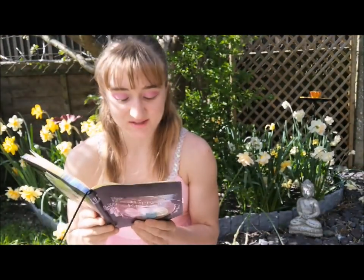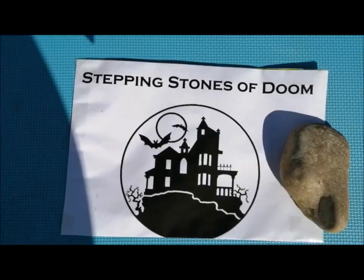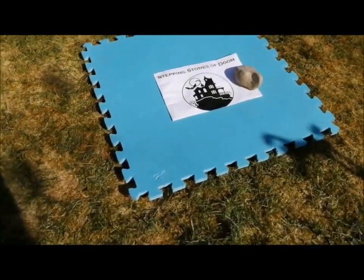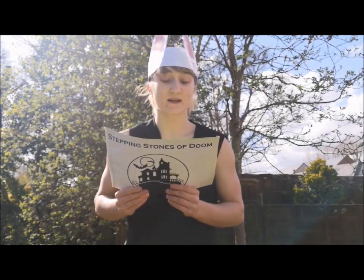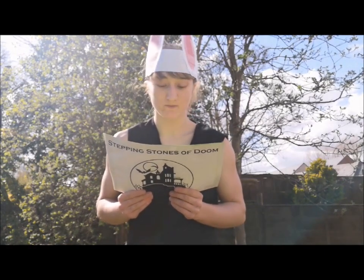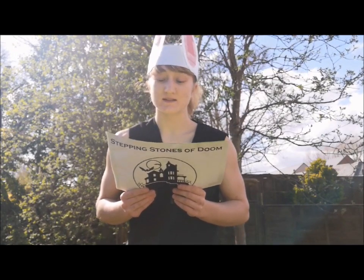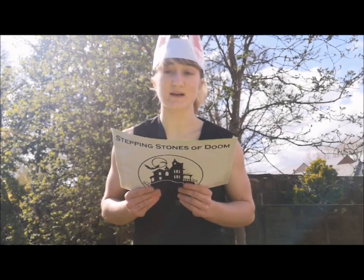The journey had just begun, and the Easter Bunny had come face to face with the first obstacle, the stepping stones of doom. Bunnies can hop, jump and skip, but let's see how well they can flip. Each stepping stone has a letter on it. To get to the next stone, you must do an acrobatic trick beginning with that letter.